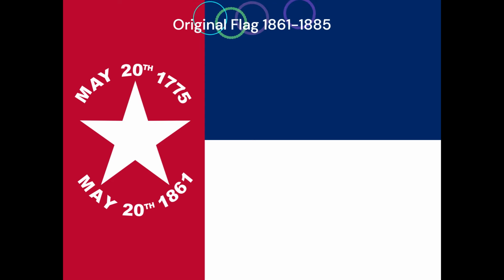Rounding out the bottom half at number 26 is North Carolina. Their flag was originally created when the state joined the Confederacy for the Civil War. At the time, it featured a red vertical panel on the left side of a flag with a white star in the center of this panel. 2 dates surrounded the star, the date of the Mecklenburg Declaration of Independence and the date the state joined the Confederacy.